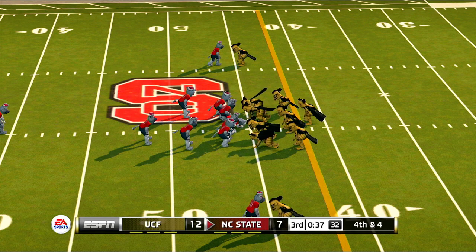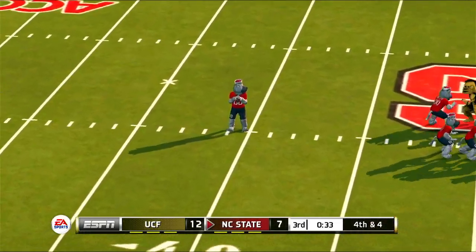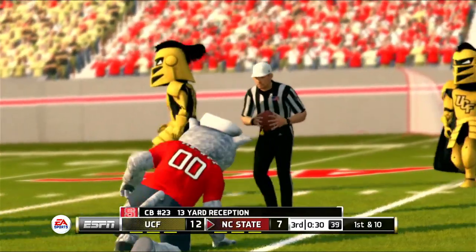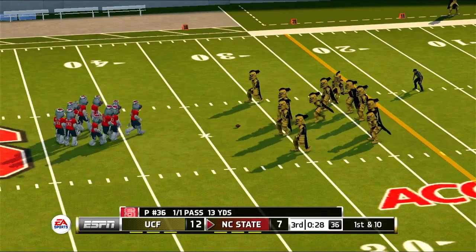Right now, he wants to get this kick away and change field position. Here's the punt. No, they're going to throw it. Brought down at the 33. This is the 9th play of this drive.